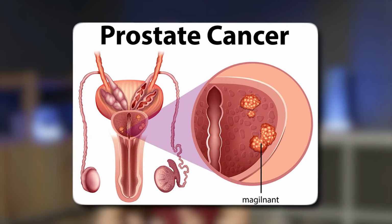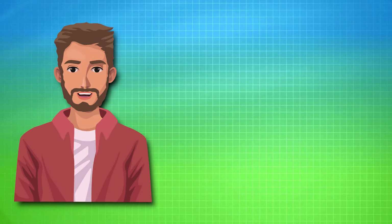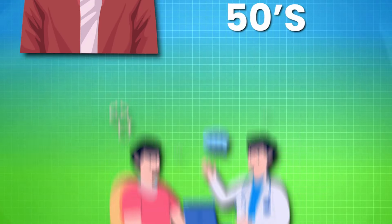Having said that, if you have a first degree or a second degree relative who had prostate cancer or prostate complications, and you are a man in your late 30s, 40s, 50s, and it's something you want to discuss with your doctor, please feel free to do so.